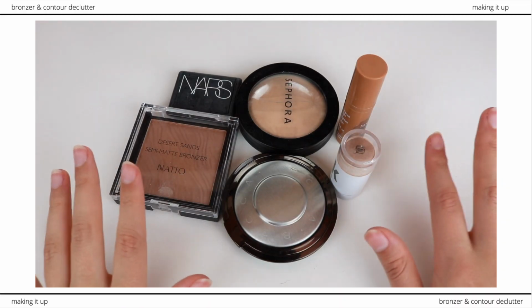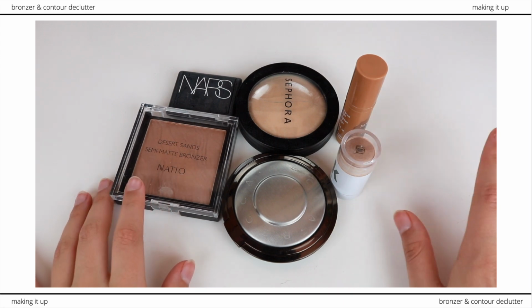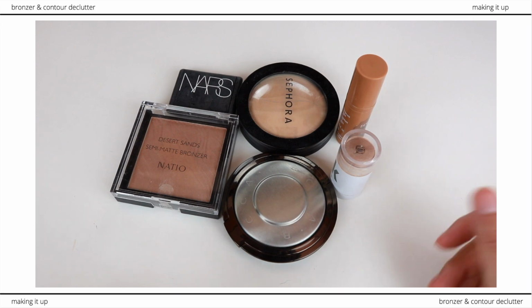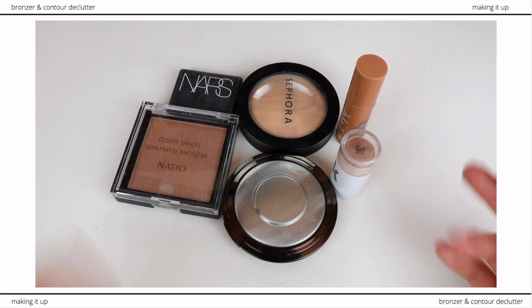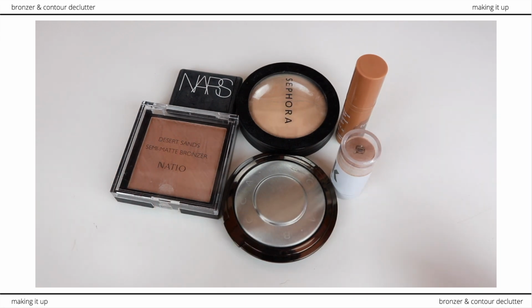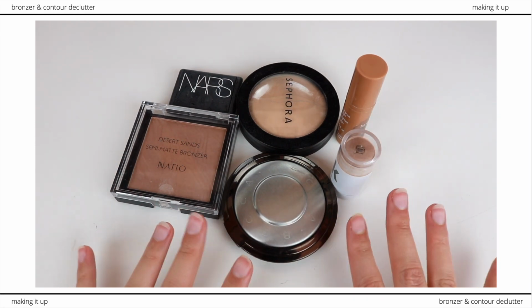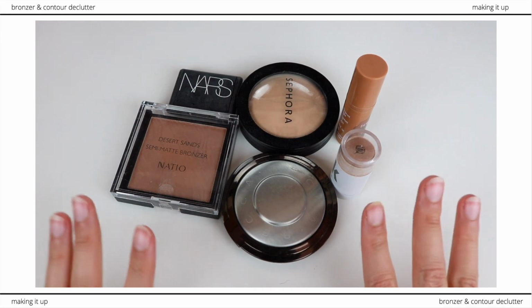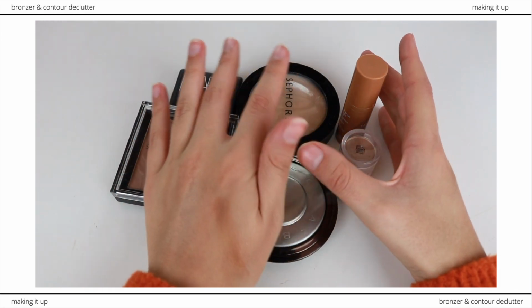Goodbye. Okay, so for bronzers, I am definitely keeping more than I am giving away or getting rid of, but these are just things that I don't use. The others are honestly products that I reach for and I rotate, so I think I'm good with these. These are definitely products that I don't need, and I'm very excited to clear these. I know it's very few products, but I know it's gonna clear space in my collection. I just know it, so I am very, very happy.